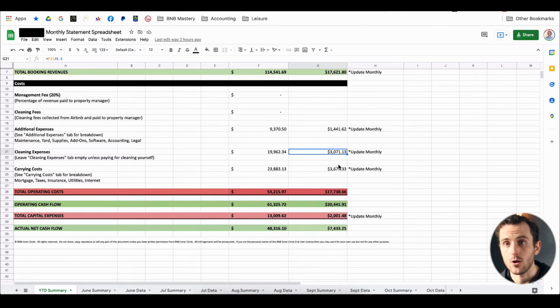Certainly, if you were starting out and you wanted to, you could do the cleaning yourself and make $3,000 a month. And that's honestly a pretty decent gig. Like $3,000 a month is not an inconsequential amount of money by any means. So if that's something that you want to do when you're first starting out, you certainly can, and you can earn some great additional income doing it that way.